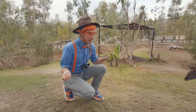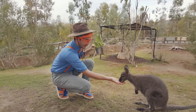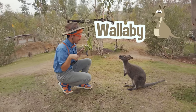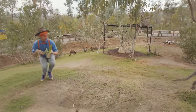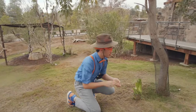Yeah, Bee likes to hop. Hop, hop. Ooh, there's a treat. I like to hop too. Hey, let's hop like a wallaby. Whoop, whoop, whoop. Whoa. Hey, Bee, do you want another treat?